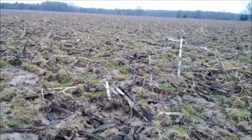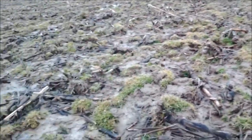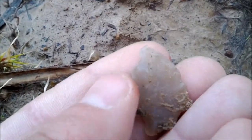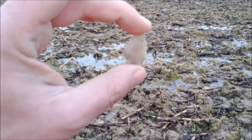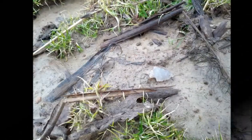Alright guys, this one's for Keenan. Keenan reached out to me the other day and he's like, do you really find that stuff or are you just in the middle of a field dropping it, laughing at me? So I said, I'm really out there. And here's proof. Here's one, just found. The real deal. Little thing. Translucent as all heck though. I'll take it. I'll be back.